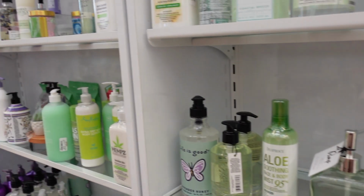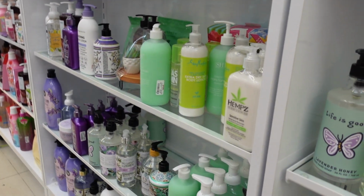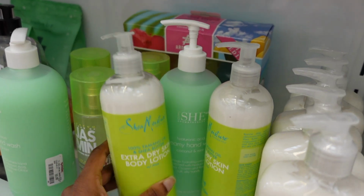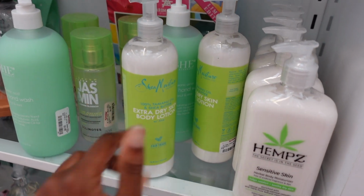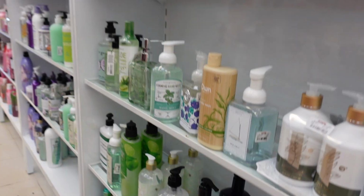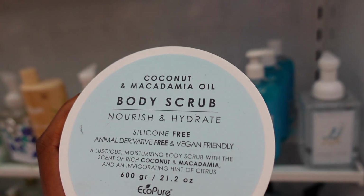So our first stop is TJ Maxx, just because I saw it and I wanted to go inside. Okay, so I'm at the body section, but I don't really see anything that I'm interested in. I see this here, but I don't really like the smell of it, so no to that. It's cute and aesthetic, but I also see this here, which is a body scrub. So let me smell this.